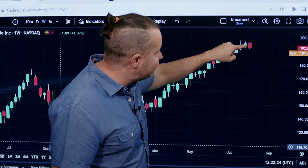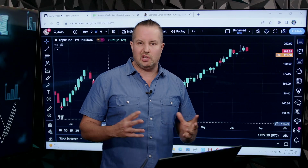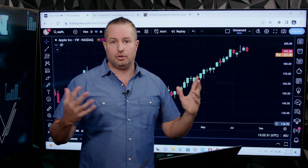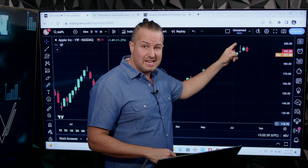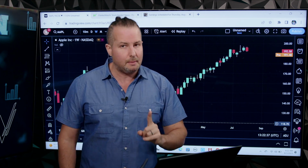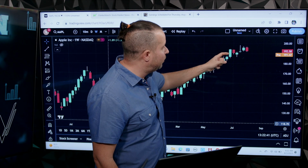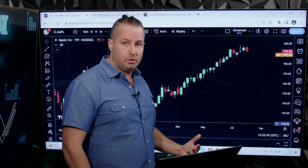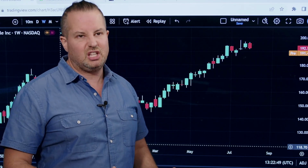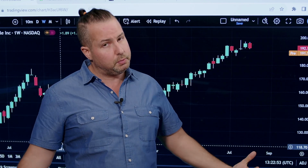But look at how we haven't negated that and we're going into earnings. Of course, there's no easy ticket here. Apple could just as easily rally on earnings, but as long as that topping tail's intact, probabilities, and probabilities are what I trade off of, are a drop. That is what a topping tail tells you. Doesn't mean it's 100% right all the time. I want you to understand that. It basically tells you 70% of the time when you get this, you have a downside move. Still 30% it could fail.